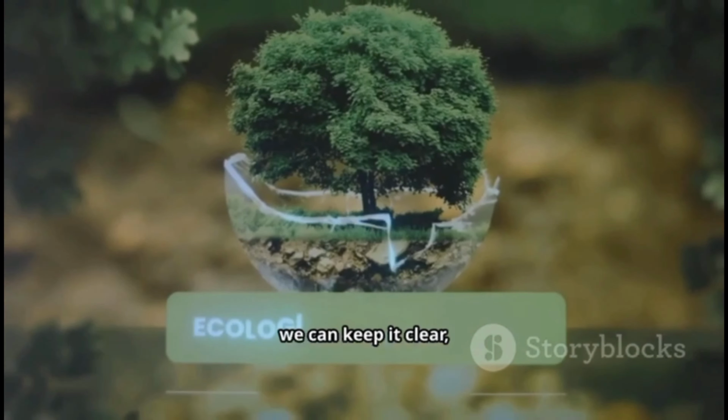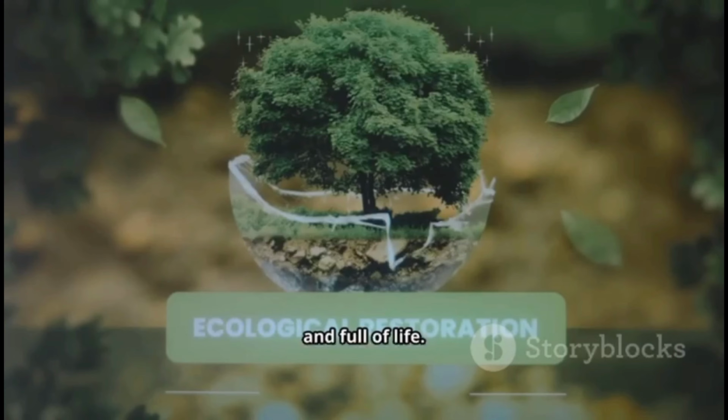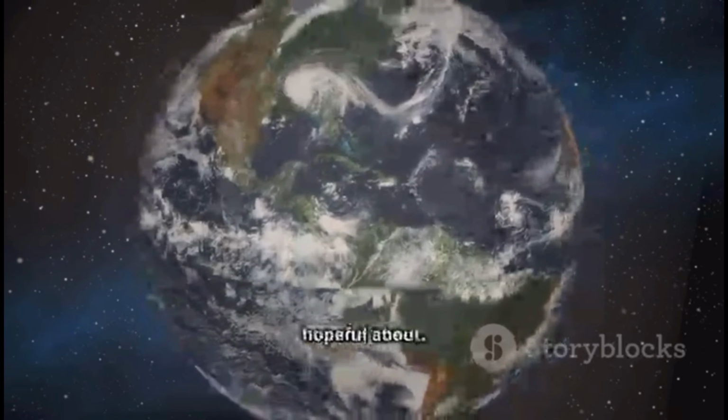Thanks to science, we can keep it clear, clean, and full of life. And that is something to be very hopeful about.